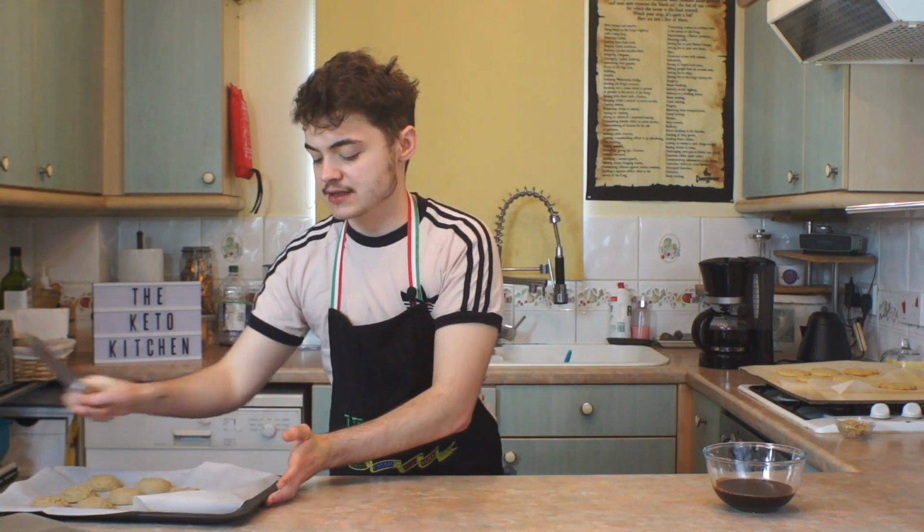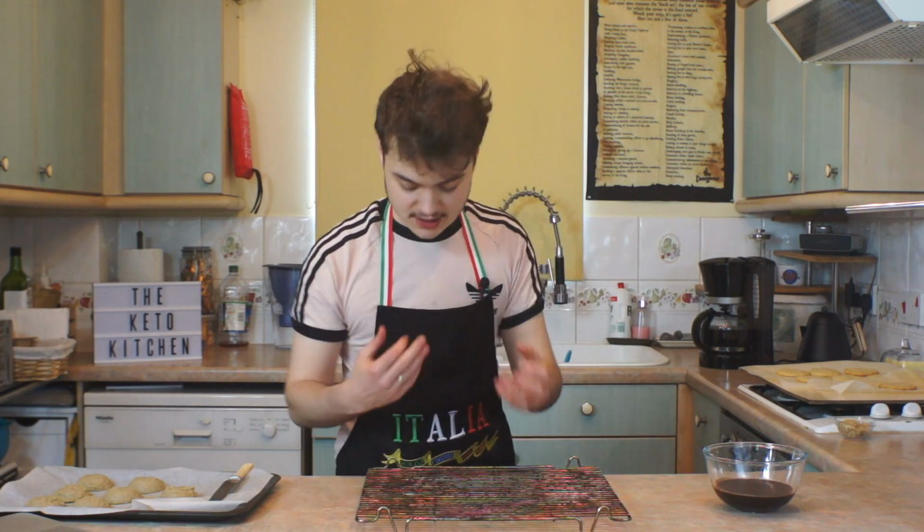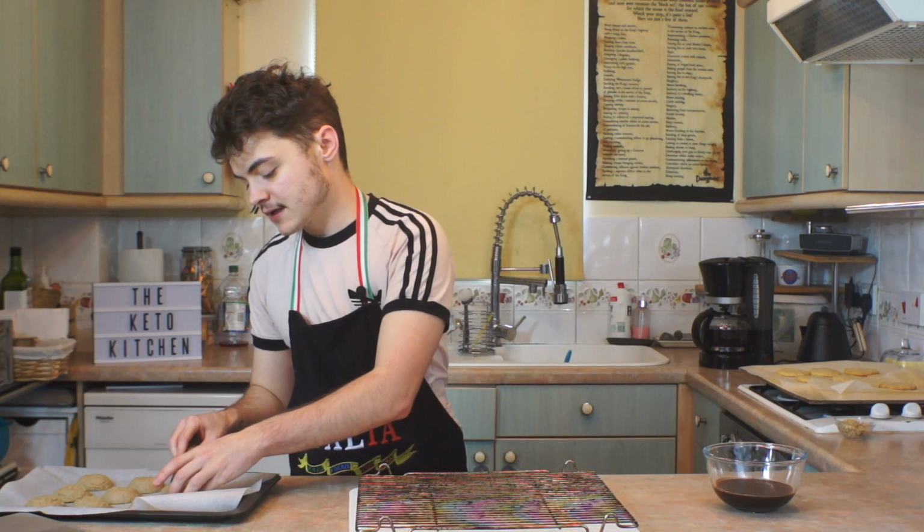So these are going to get set to the side for a second. I'm going to use a wire rack to sit them on. I just need to put something underneath so I don't get chocolate everywhere. And then I'm going to transfer these.